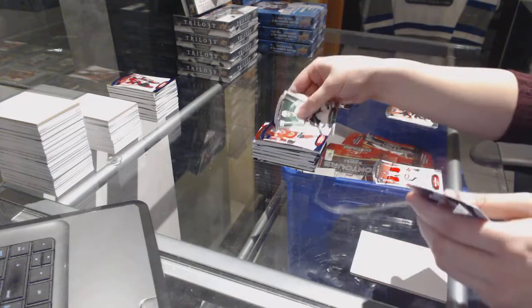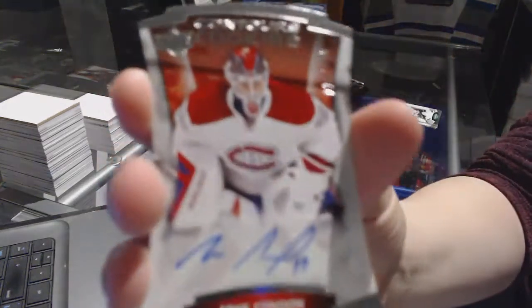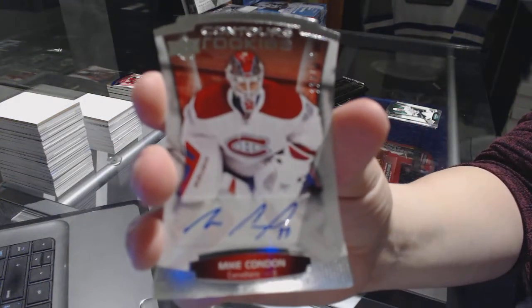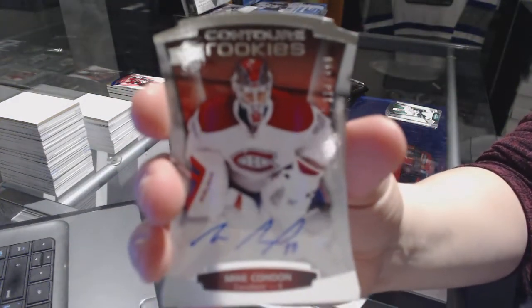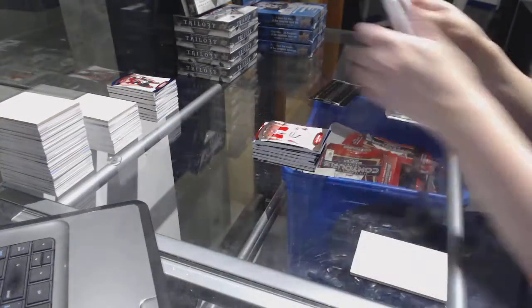Number 499 for the Chicago Blackhawks, Patrick Kane. And a rookie auto number 499 for the Montreal Canadiens, Mike Condon. Mike Condon.